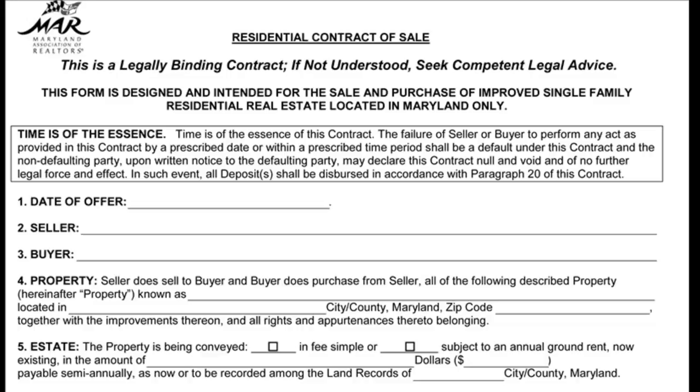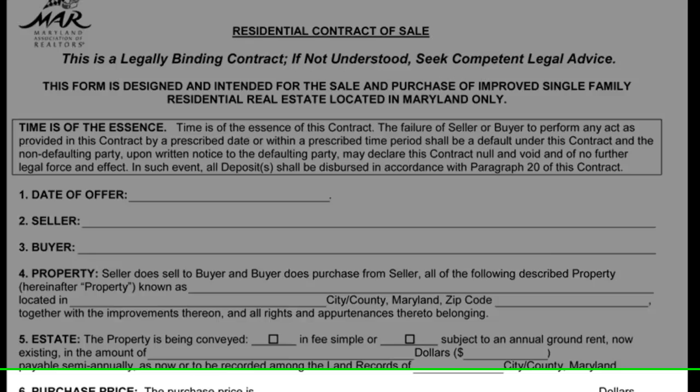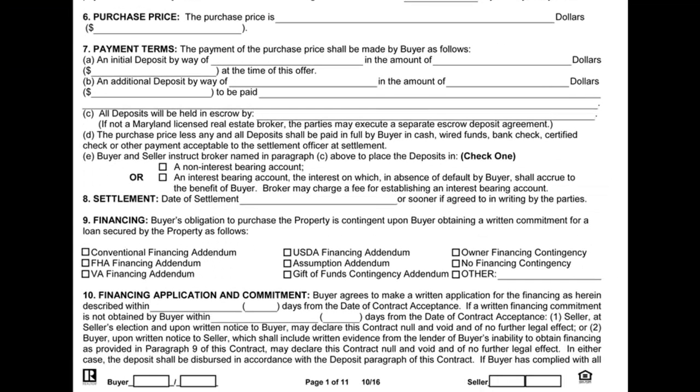Paragraph 5, estate. Most properties in Maryland are sold in fee simple. That means that you will own the house and the land. If ground rent applies, it means you are only leasing the land. This is most common in Baltimore, but even Baltimore has been getting rid of these ground leases. Paragraph 6, purchase price. The total price to be paid for the land and or house.